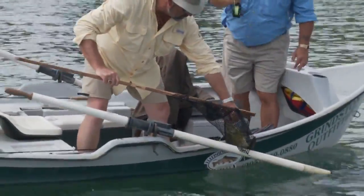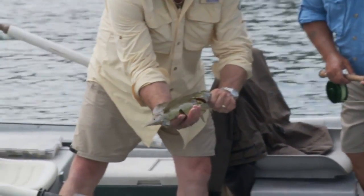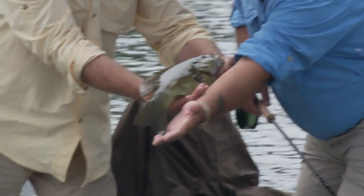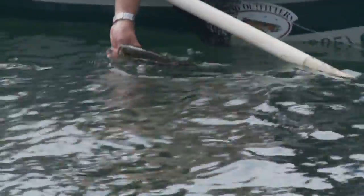You bring it right up and you draw it back. Oh, he's gonna stay down for a minute. Oh my God. Yes, sir. Good job. Look at that. That is a monster. That is a pig right there. Oh man, nice bass. Isn't that a nice bass? Oh yeah, look at the size. From my right hand up to my elbow, so we're into 17 inches anyways. Nice fish. Well done, Billy.